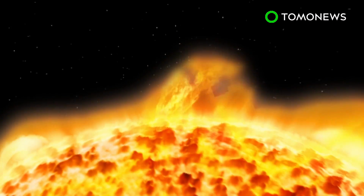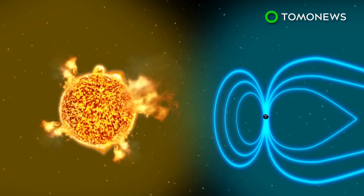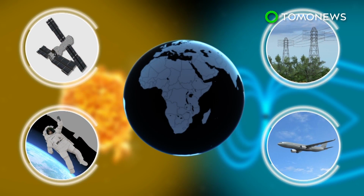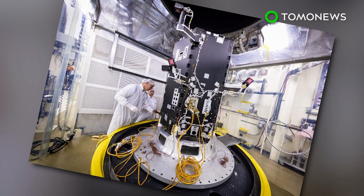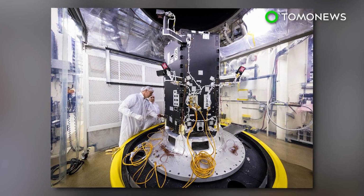Scientists aim to study solar activity in detail, particularly how solar winds are accelerated. This could improve forecasts of space weather events, which can shake the Earth's magnetic field and impact satellite communications, astronaut safety, power grids, and radiation on flights. NASA is in the process of building the Solar Probe Plus and has already installed key elements, including the cooling system.